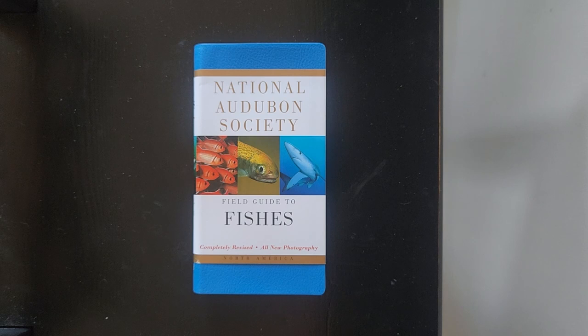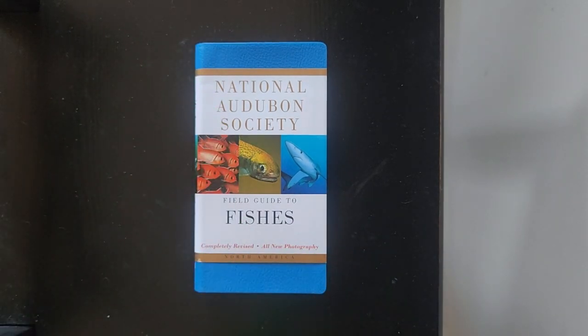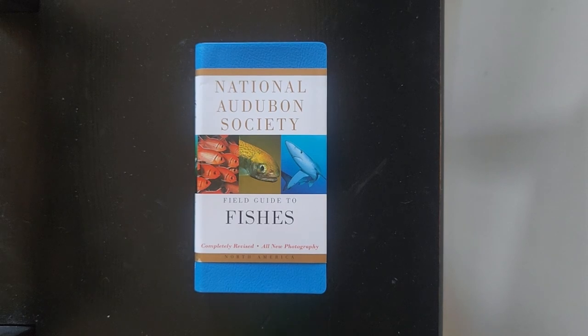Richard also completed reading this book in the same month, so he completes the piece on its own and considers himself an expert on the topic. We're going to get into the piece on its own. This is not the first Peterson guide to fishes that Richard has read, but it is one of many.